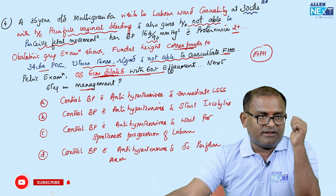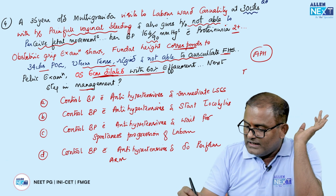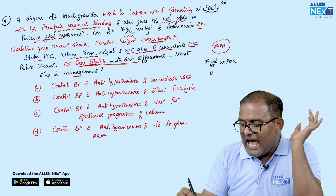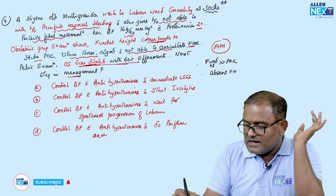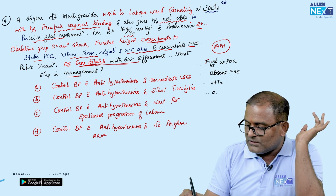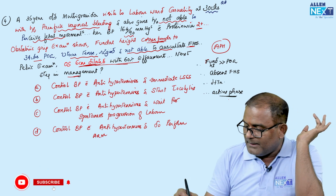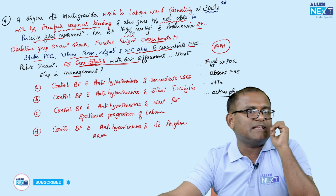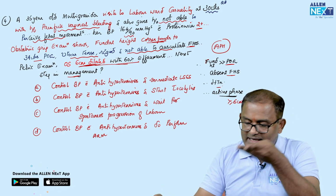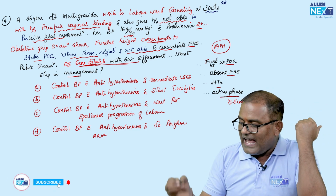Now dear doctor, what are the catchy points here? One is the fundal height more than POG, that is an important point, please make a note of it. Then absent fetal heart sounds, and hypertension, and she is in active phase of the labor. Please make a note of it. As per ACOG, dear doctor, active phase of the labor is nothing but more than or equal to 6 cm dilatation. So fundal height more than POG, absent fetal heart sound, hypertension, yes, BP is 164/90 with proteinuria 2+, maybe preeclampsia. And she is in active phase of the labor.